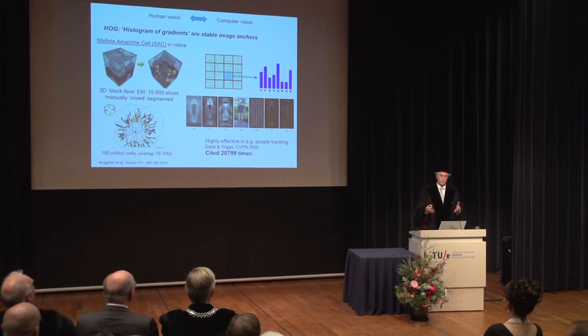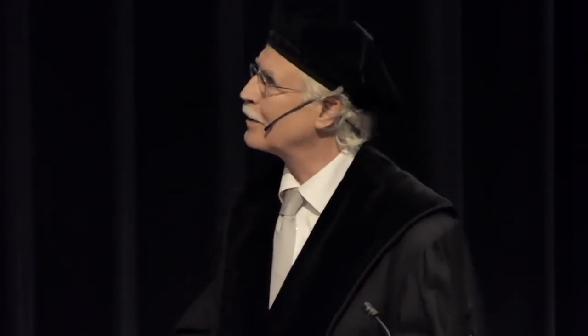Well, how do you do that? We can only do this today. So they put it on the internet, and they said, well, people help us. And they found 1,000 volunteers who manually segmented these 15,000 slices. It's called crowd annotation. It was a Nature paper.